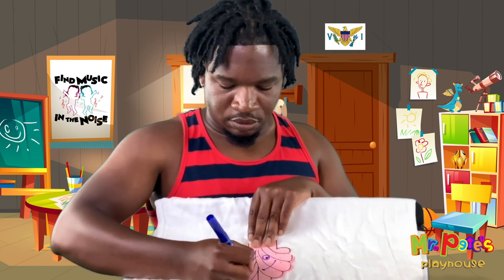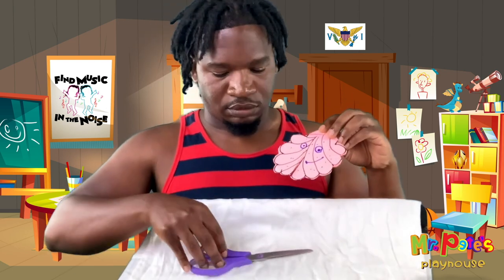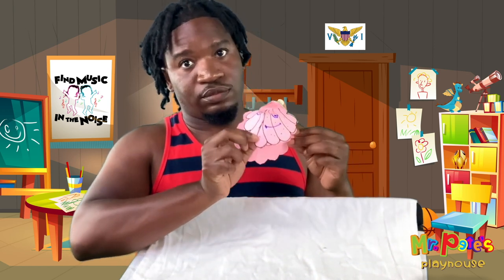Next, we will fold the top corners of the shell and cut a line halfway down the middle from the bottom. Use your glue to glue one side of the shell to the top of the other, and do the same to the back as well. This will allow your shell to pop up. And there you have it, my friends, your very own paper shells.